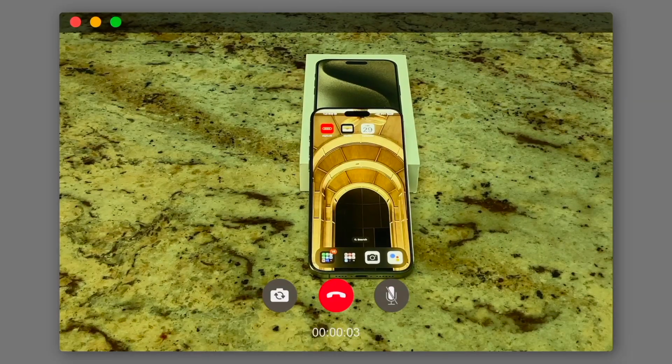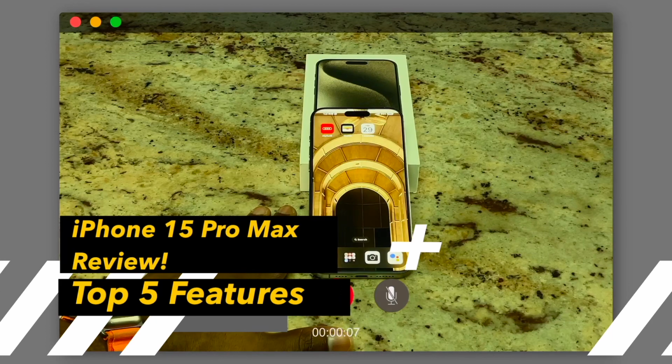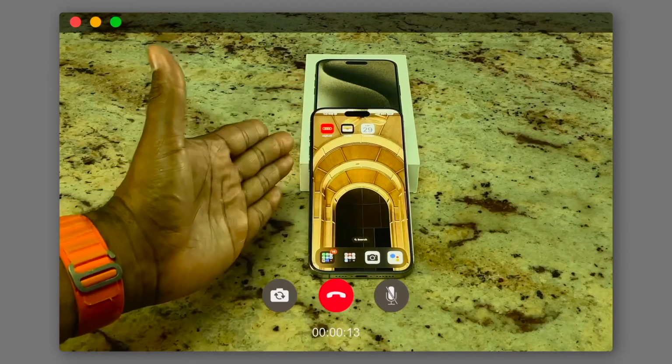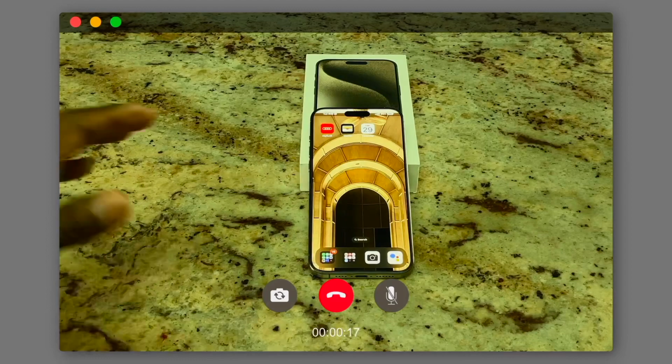Ladies and gents, welcome to our iPhone 15 Pro Max review. Today, rather than cover every new feature, we're going to go over our top 5 favorite features for the iPhone 15 Pro Max.